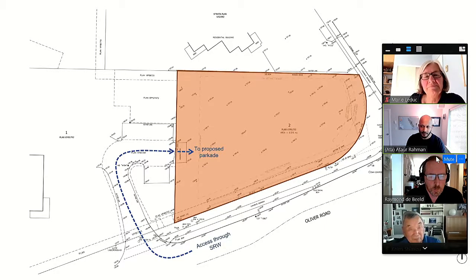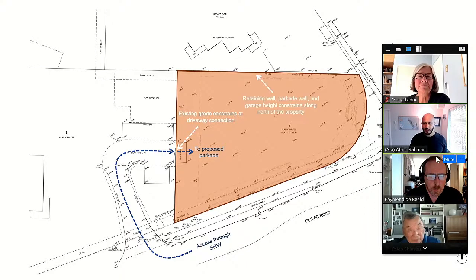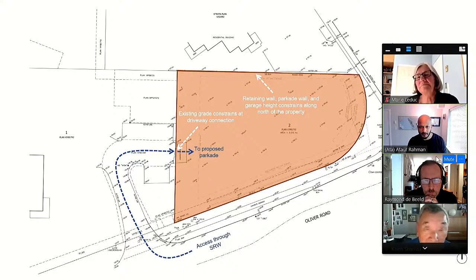Also, another challenge is to maintain the relationship between the existing site grade and the grade of the adjacent development to the north. Since we are proposing underground parking, or parkade, the height of the north parkade wall needs to be limited to a certain height as per bylaw requirements to be considered underground. Those constraining elements, the parkade grade levels and the driveway slopes, eventually set the maximum building height.